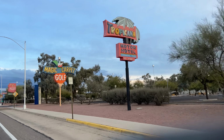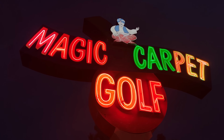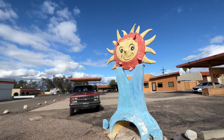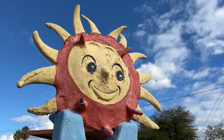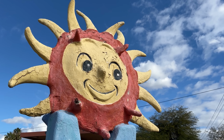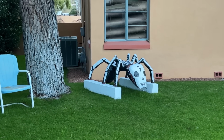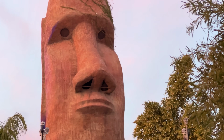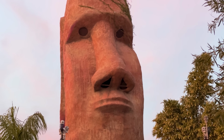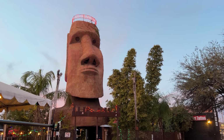One element of Tucson local history is Magic Carpet Golf, which was a miniature golf course from about '68 to 2008. When it closed, there was a movement to save as many of the old statues as possible, both at businesses and also at homes. They've moved around a lot, but I was able to find the sun, a little ant in somebody's front yard, an alien head, which is a little creepy, and the giant Easter Island head, or Moai, which is at a bar called The Hut on 4th Avenue, which is a cool little area.